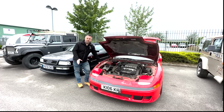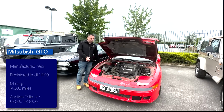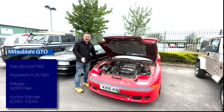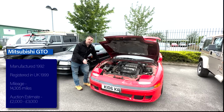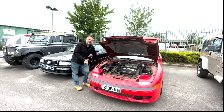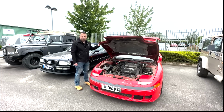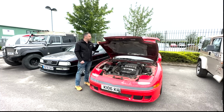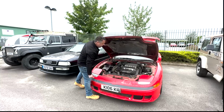First thing we saw when we came in the car park, bright red Mitsubishi GTO 3 litre twin turbo, absolutely stunning car in its day. And to be honest, this one doesn't look too bad now. It's been off the road I think since at least 2009. Obviously the paintwork has suffered in that time. We'll show you in a minute the top of the bonnet. You can see lacquer peeling here, there and everywhere.